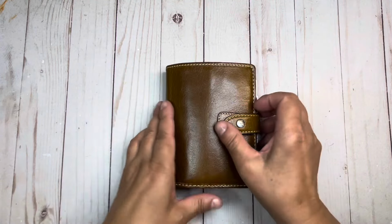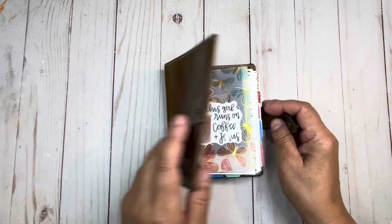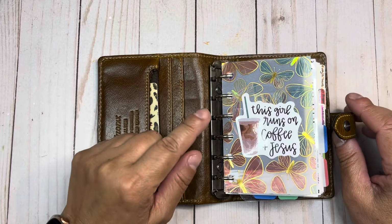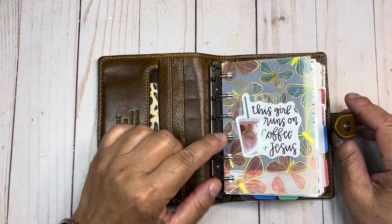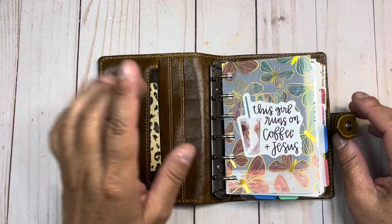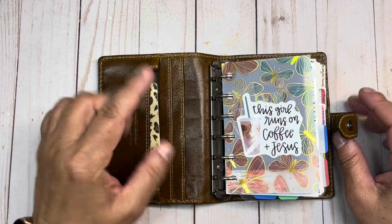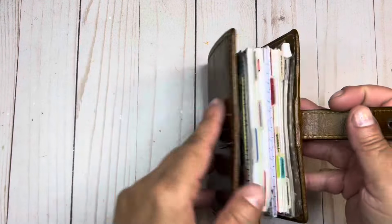This is the pocket Filofax Malden. It usually comes with 20mm rings. Let me bring you down just a little bit. But I took out the rings because it only had 20mm and I need 25 minimum. And I've also used 30 in here. These are Moterm rings. And the 30 was a little too much.